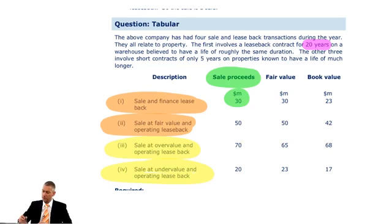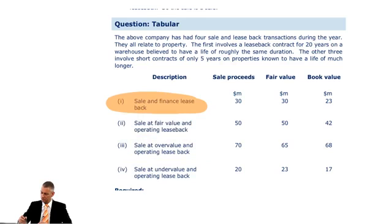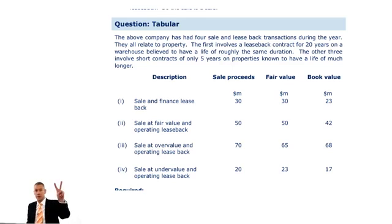I'll get rid of all that colour because it's very distracting, isn't it? Going back up to the top, the above company has had 4 sale and leaseback transactions during the year, of which we're going to do 2 here in the classroom and 2 are in the library. They all relate to property. The first involves a leaseback contract for 20 years and we're believed to have roughly the same duration. And we've done that one, we've shown that to be actually a loan.